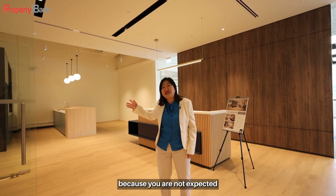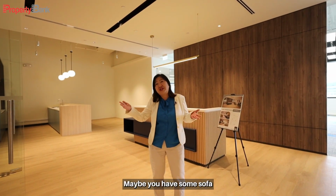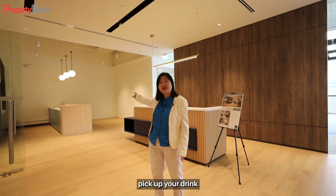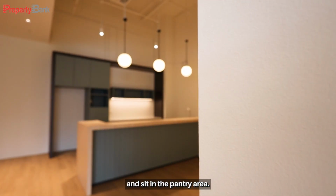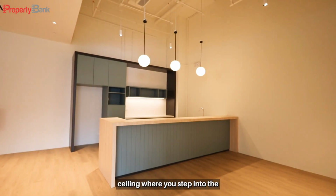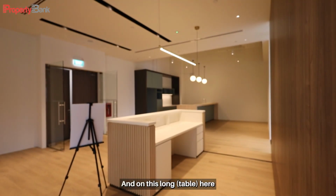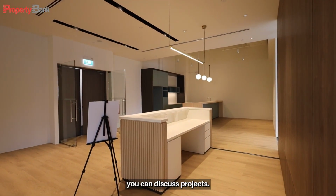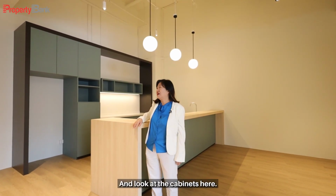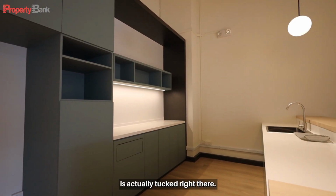you are not expected to sit in the meeting room. Yes, maybe you have some sofa set to sit on, but you can straight away pick up your drink and sit in the pantry area. Look at the high ceiling, different style, against the false ceiling where you step into the reception area. And on this long bench here, you can discuss projects, you have guests, all this is done on an informal basis. And look at the cabinets here, even the dustbin is actually tucked right there.